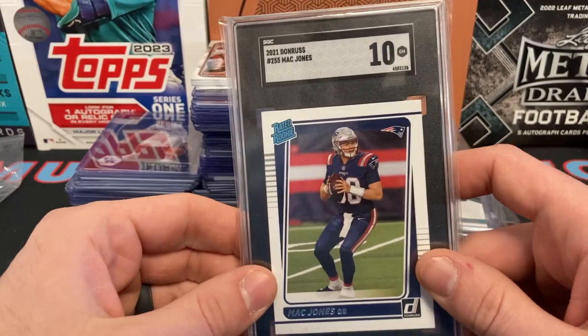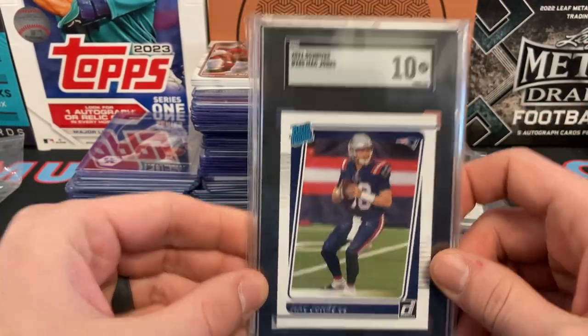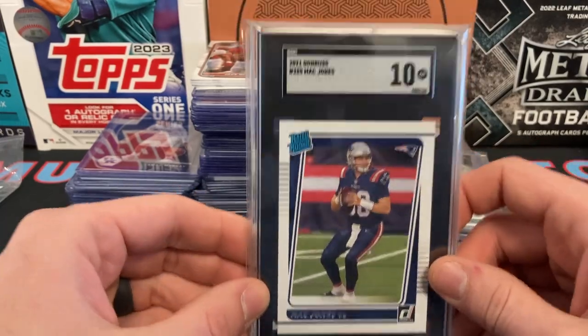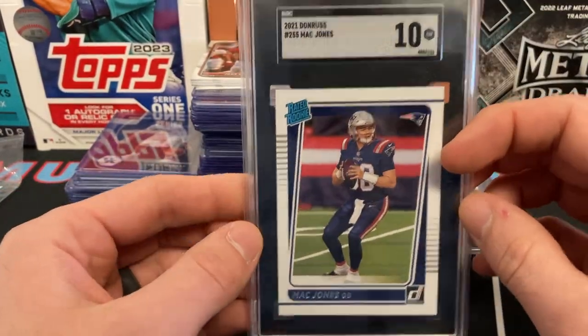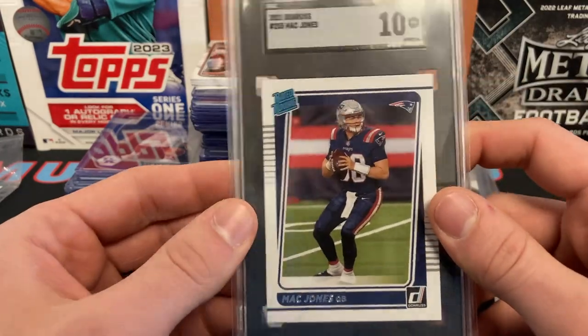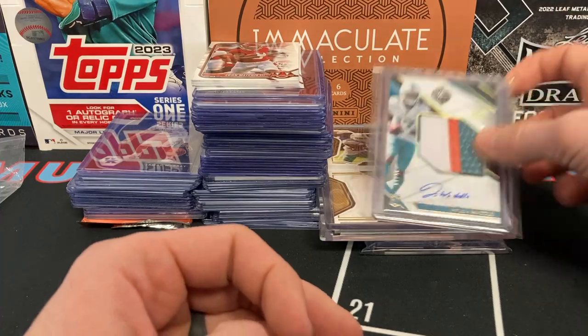I sent it out to get graded. Again, when I used to send some cards out to SGC, it came back at 10. Kept it in my possession ever since. One that I never see leaving my possession ever. Again, little to no value, but the sentimental value is through the roof.